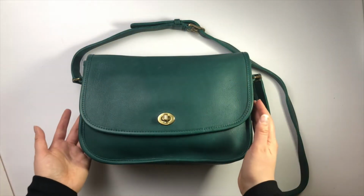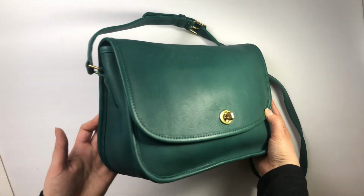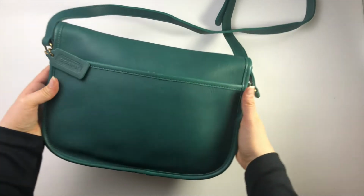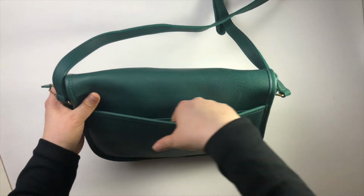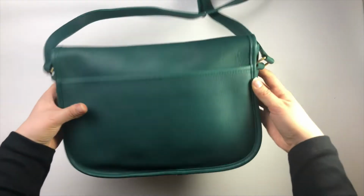So here's an aerial view of the bag. As you can see, here's the front, the sides, and then the back of the bag. It's got a nice deep pocket here in the back, perfect for putting your cell phone if you like. And then here's the bottom.